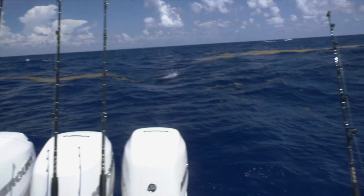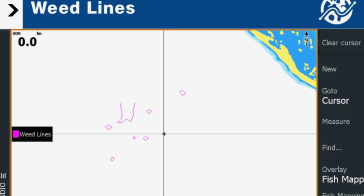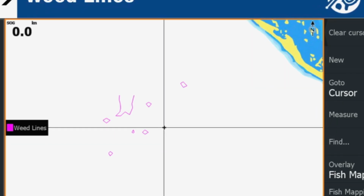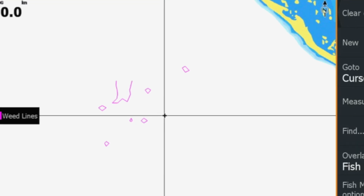And then one of the things, you can put the weed line into motion for the past 3 days, and that will give you an indication of which direction that weed line is moving. That's fish mapping by Sirius. Yes.